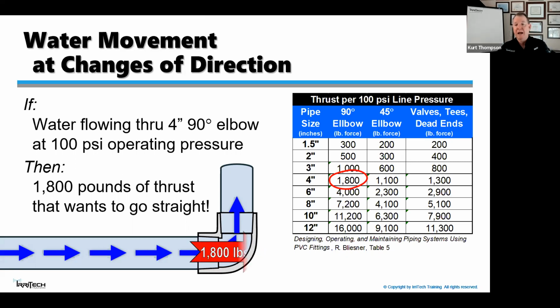You can see further down that chart that the bigger the fitting, the bigger the force. So if you have a 6-inch fitting right below that, it's going to have the 4,000 pounds, as you can see, if you can see my cursor. So it's a big deal.